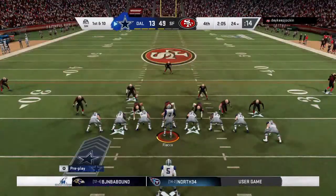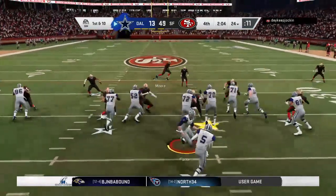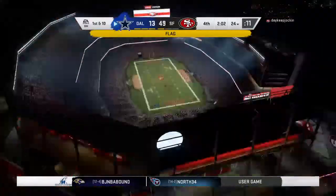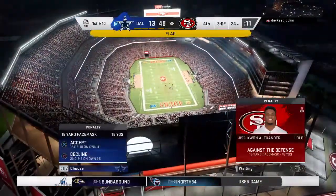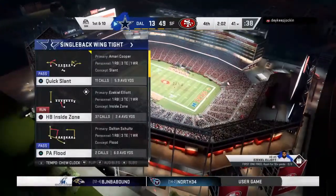About set for this next drive by the Cowboys offense. They're going to need some. They start on the ground with Elliott, and he'll be brought down somewhat awkwardly here, and a late flag as well. I think this one's going to be a face mask. So that flag will cost him 15.